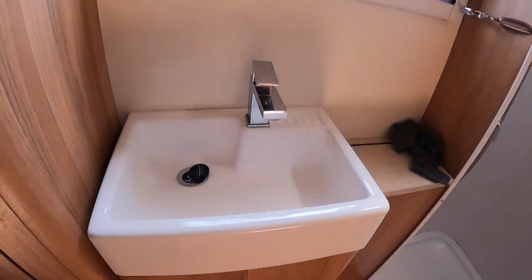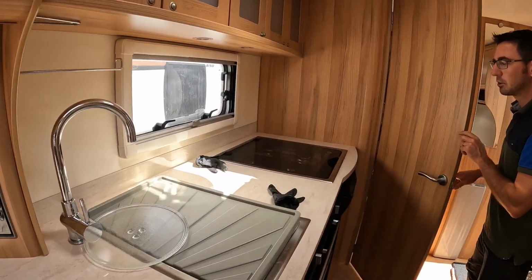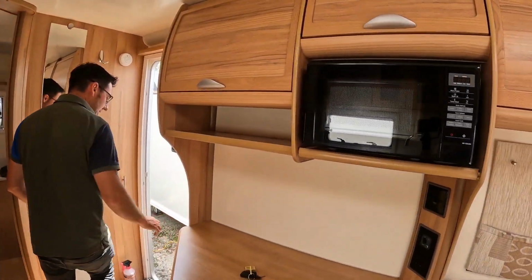It's got the Alde central heating, nice fridge. It's not got an electric ring in this one, so it's just 4 gas burners. But yeah, nice van. Let's go and have a look at what else we've got.